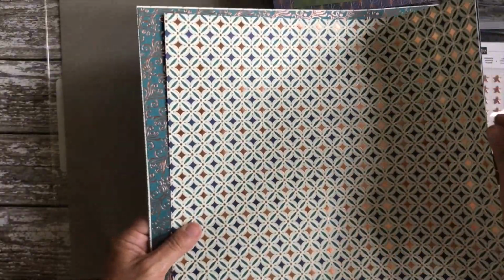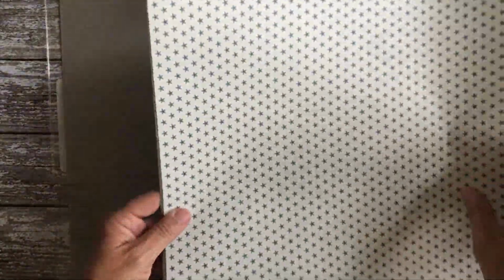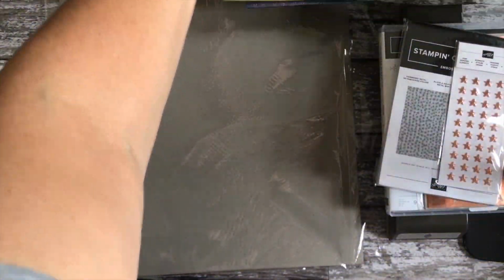I think this Pretty Peacock is one of the colours in here, and Mossy Meadow. That one is foiled, it's like a mosaic. Oh, I love this one. And then I love that one. Which side would you use? And then nice stars, and then gorgeous holly and foliage. So they're a lovely set. And I'm looking forward to working with these today, actually.